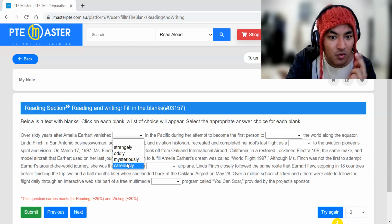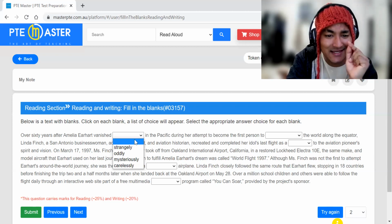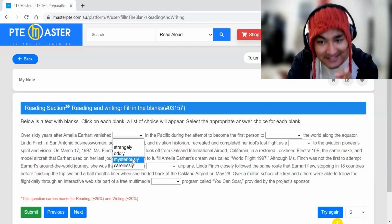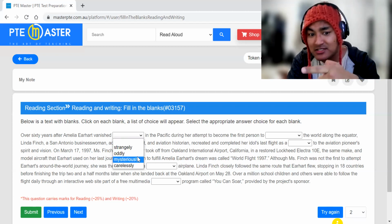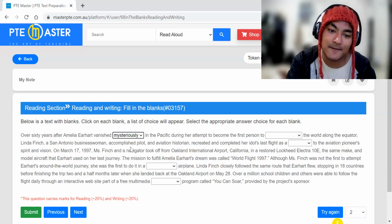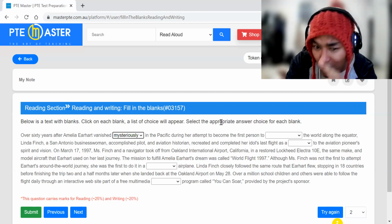Remember, if you have two words and you think that both of them match in that box and both of them have the same meaning, always go with the fancy word. Which is fancier, strangely or mysteriously? Of course, mysteriously is fancier, so I will go with mysteriously. See the way I am thinking? You have to think the same way, mate.